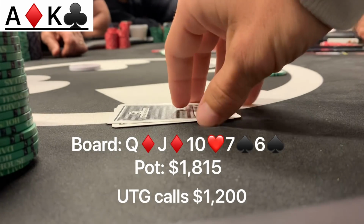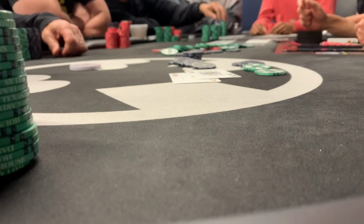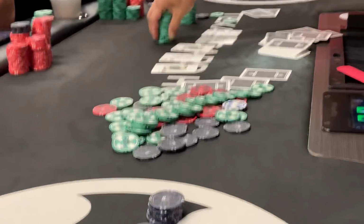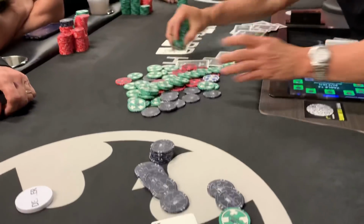After 30 seconds, he puts in the call. We show ace king to scoop almost a $4,200 pot here. Biggest pot we've won all month, and definitely the biggest pot we've won here in Texas. Flopping the nuts and getting 3 streets of value. Running good here in Dallas so far.